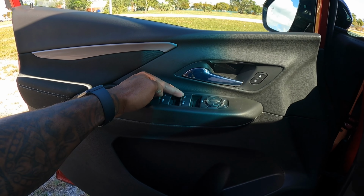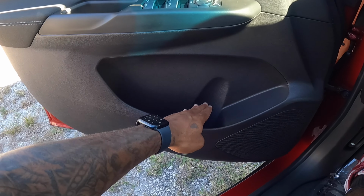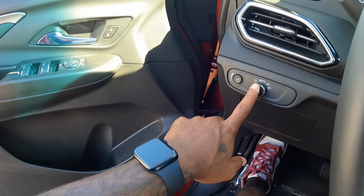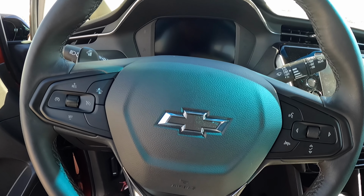It is auto up and down only for the driver window. There's this chrome accented door handle here. Your mirror adjustment control, lock controls are there. Large storage and cup holder space in the actual door panel with your illumination switch here. And your headlight controls are off to the side there. And this is a manual tilt and telescoping wheel. It does offer good range and adjustability.